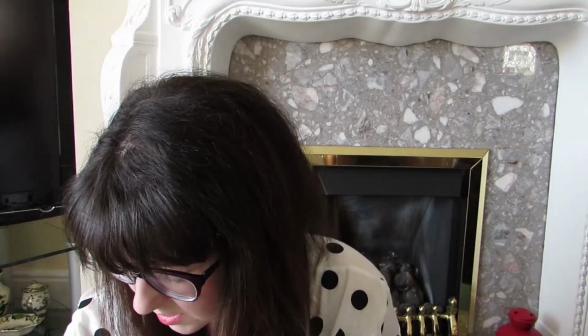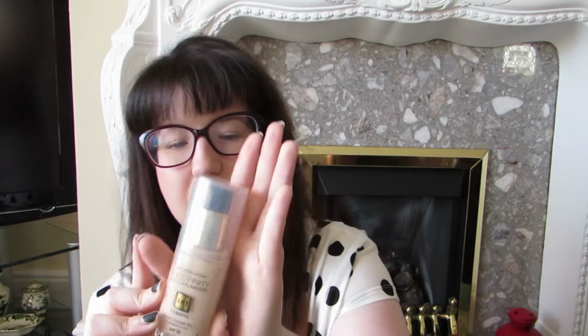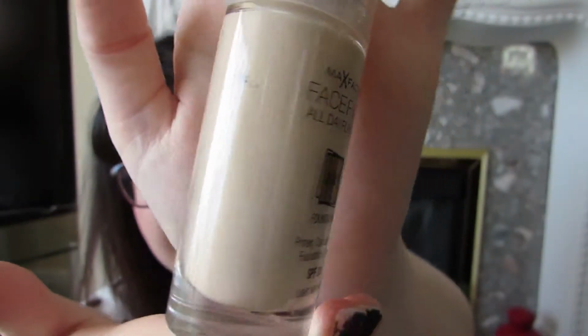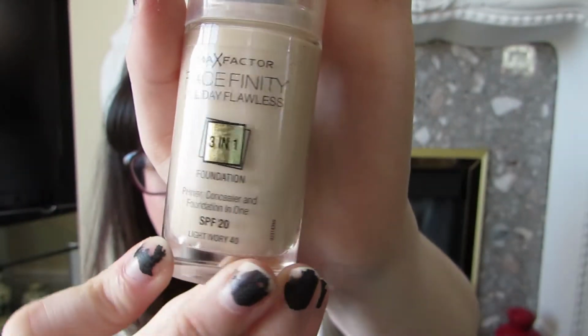I know it's not exactly a foundation, but I do really like it, and I use it as a foundation. And my drugstore foundation is the Max Factor Face Finity. This is incredible just because it has primer in it, concealer and foundation. It's got SPF 20, and this is in the shade Light Ivory, and this is the lightest shade they do. This is what it looks like close up, and as you can see, a really very light foundation.